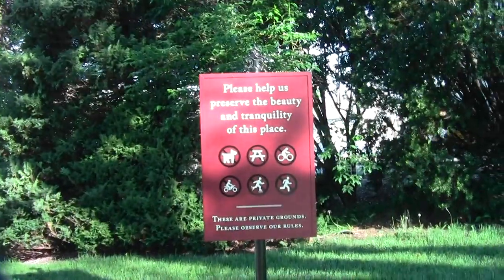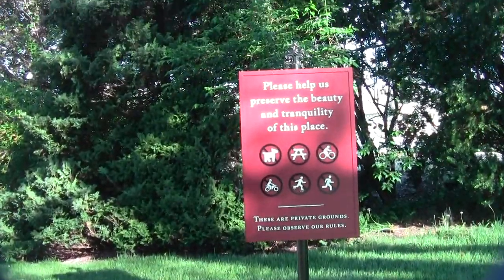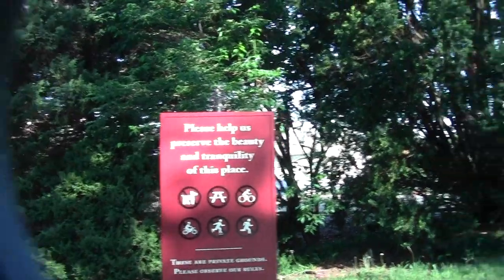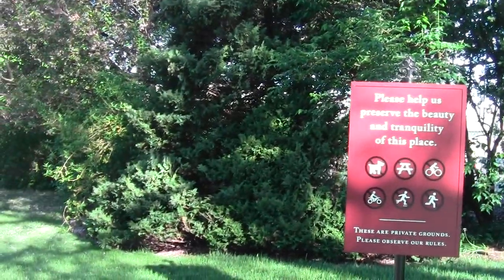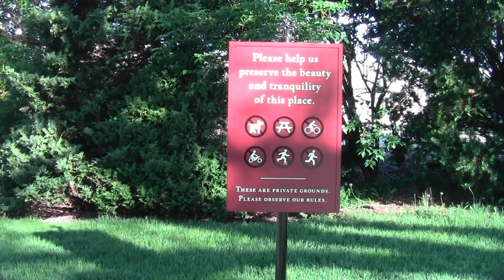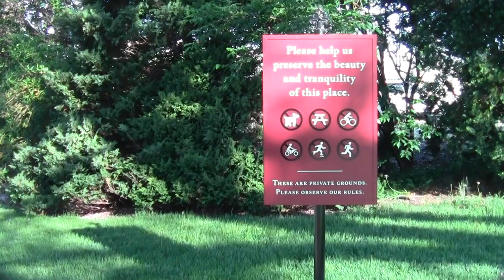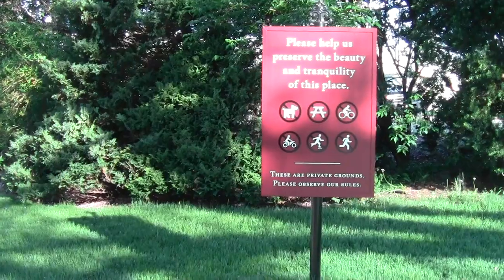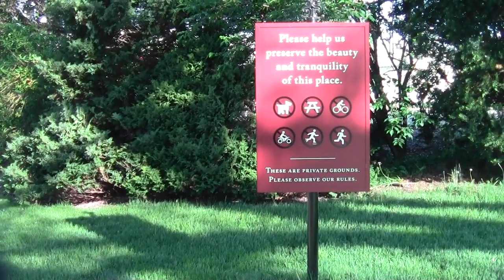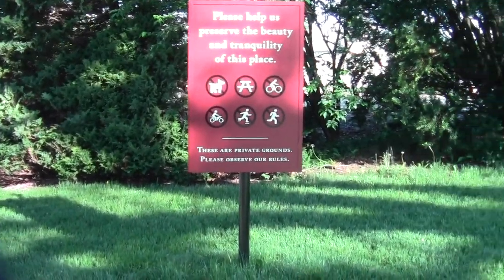And of course, it's always useful to take a look at a given place's don't-be-an-idiot admonishment. This one seems to be based on rebuses, but generally it's don't walk your mutts here, no picnics, don't flail around on bicycles, for heaven's sakes, keep the stupid motorized things out. What were you thinking with the skates? And don't run. So that gives us a basic handle on it.